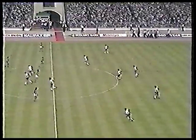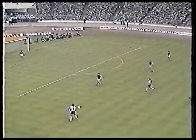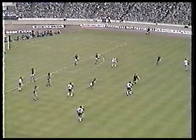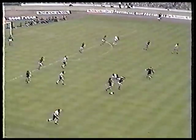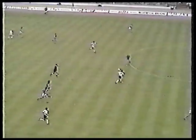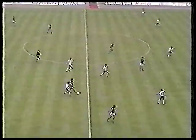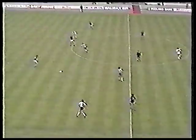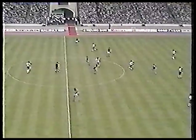So away goes Spurs, playing now from the right in the second half. There's Galvin. And Villa. Dennis. And here's Bremner. Bear in mind that either side can use 2 substitutes out of the 5 on the bench.